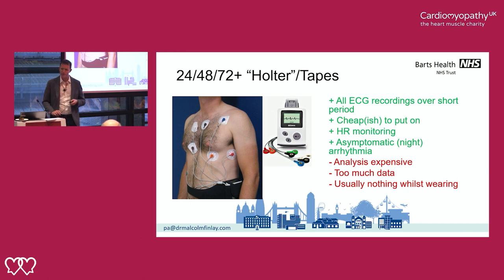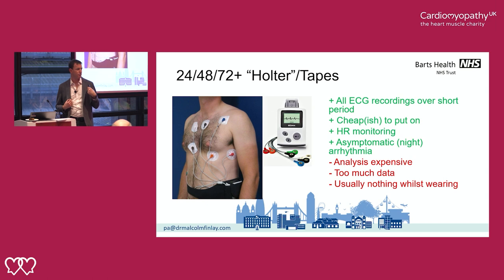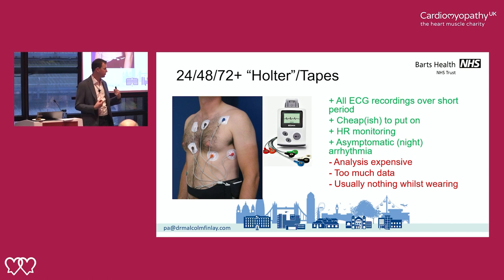Why is that? Great question. Why is it we have such a low pickup? We've had a look at this, and it is true that we have a lower pickup rate. We haven't got proof, but I think when you're wearing a monitor, you don't do the things you normally do.